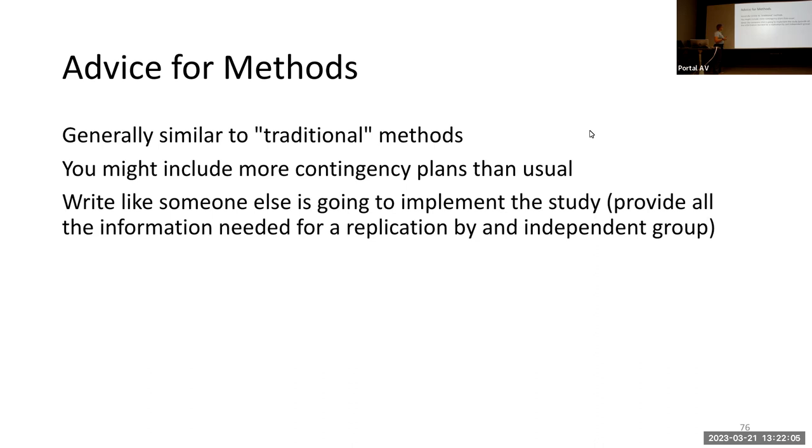And one of the things that I'll talk about a little bit is that time lag between the stage one and when you actually get to run the study. And so something that's worthwhile is to write as if someone else is going to do the study. And this has two benefits, I think. One, you forget. I forget, at least. I won't say you forget, because you might have a perfect memory, but I forget what I'm up to.